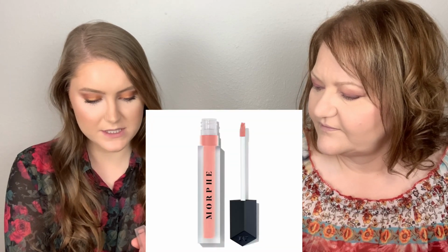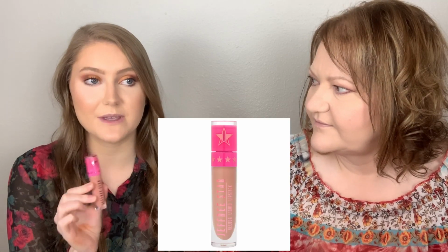Alright, so we have a Morphe lipstick in the shade Virgin, and the Jeffree Star shade that I have is Mannequin, and these are supposed to actually be dupes. So I'm going to be testing the formula as well as the shade to see if they're very similar, to see if you can get a similar look. You can get a similar look with the eyes, but at the same time, we had a lot of trouble picking shades that would actually match.